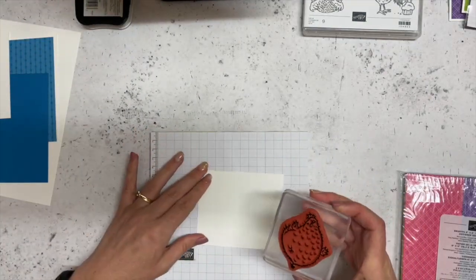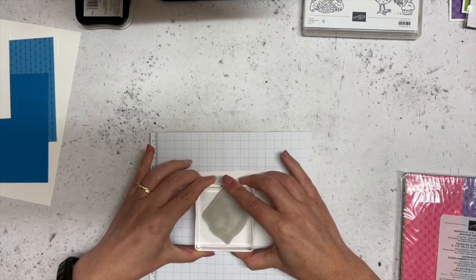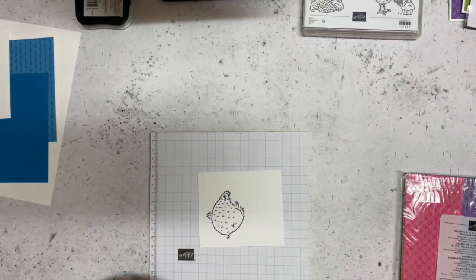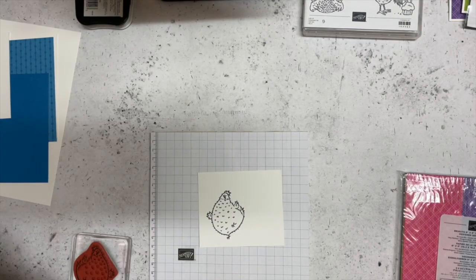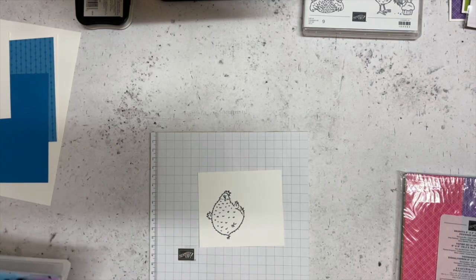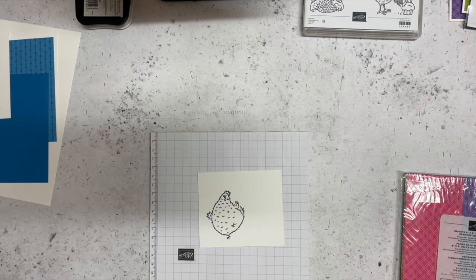Okay, so we are going to stamp this happy little chicken. I'm stamping it in Memento, which is the water-based stamp set, because I'm going to colour it in, but it's going to be a super quick colouring in job. It's not going to be anything too flash.